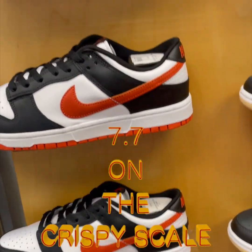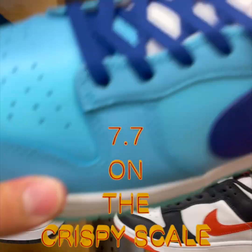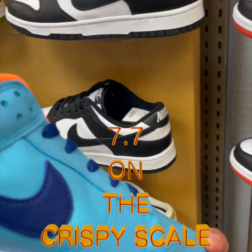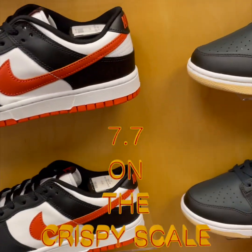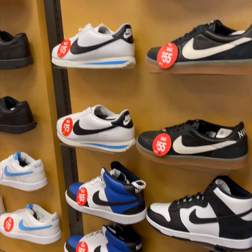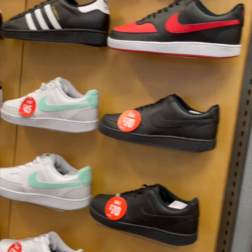Overall, I give this outlet mall a 7.7. The views are beautiful. It's a nice location. They had a beautiful little park out there, which is alright, but yeah, overall 7.7. They got some awesome deals here. Definitely check it out if you're in the area.